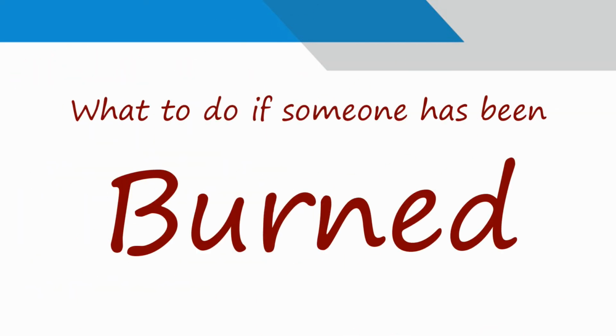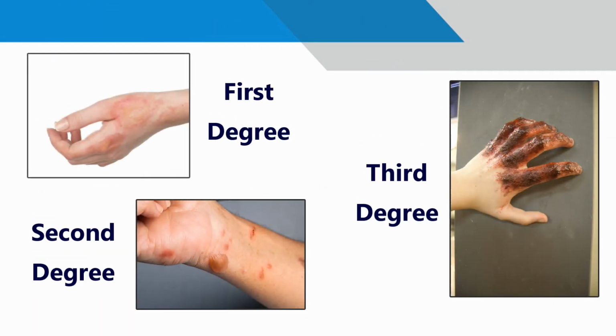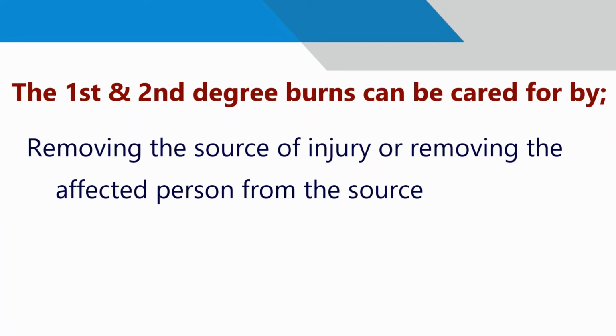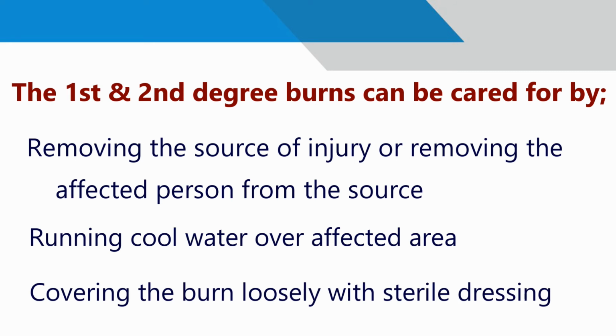Next up on our list of emergency situations to overview is burns. A burn may result from simply touching something that is too hot, or it may result from certain chemicals. There are 3 classifications of burns: first, second, and third degree. First and second degree burns can be cared for by removing the source of the injury or removing the affected person from the source. Next, you should run cool water over the affected area. Do not apply ice or any other ointment, including butter. Finally, cover the burn loosely with sterile dressing.